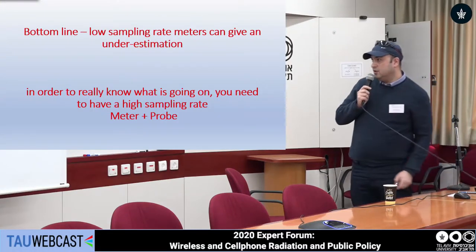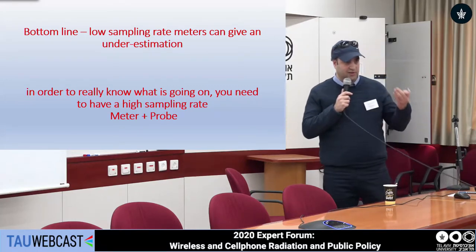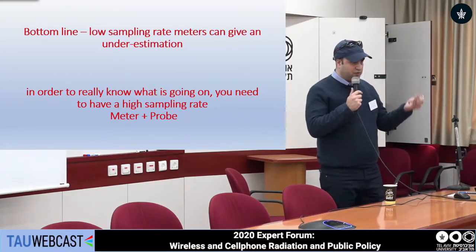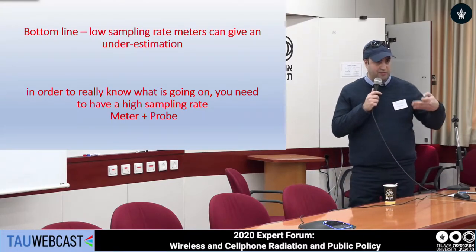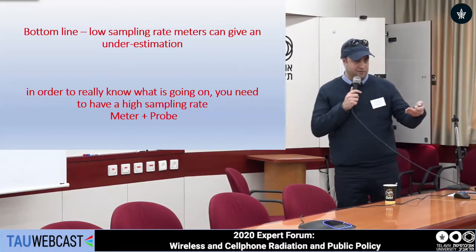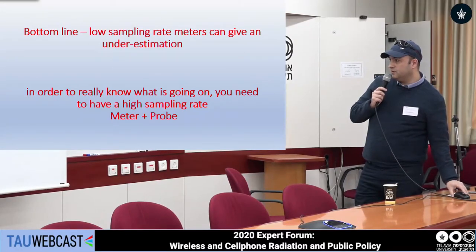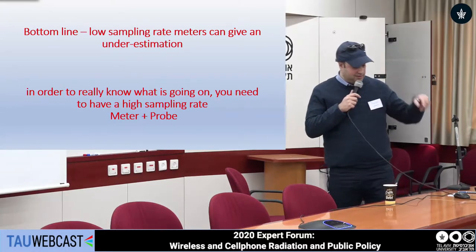But the bottom line is that low sampling rate meters can give an underestimation. They actually don't see all the peaks, they don't see all the signals, they don't see all the radiation. If you were to go into a professional lab and use a low sampling rate meter and present this outcome to your supervisor, he will tell you you did it wrong. You have to use a meter that has a couple of gigs of sampling rate a second. And in order to know, we have to do it with high sampling rate, and it has to be both on the meter side and on the probe side.